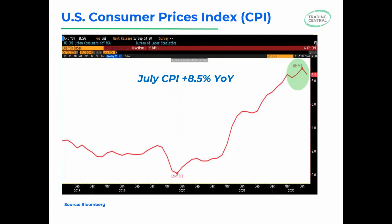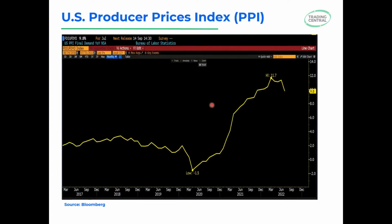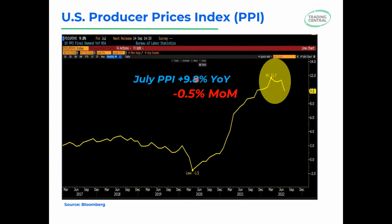Next one, PPI, Producer Price Index. Very interesting, and we are also falling down on the year-on-year rate, 9.8, still high. But compared to prior months, it is reducing. And at the same time, month for month, July's price compared to June's price is negative. Not only did we not have inflation, we have negative inflation, or deflation.